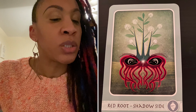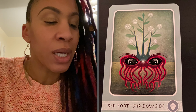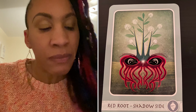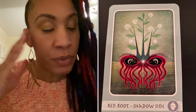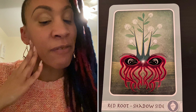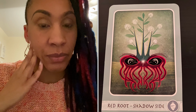So when you think of redroot, it is used to treat the spleen. In Chinese medicine, the spleen is connected with the emotional state of melancholy. Melancholy is usually a lack of purpose, direction, creativity, all of that kind of stuff. So melancholy can be cleared by facing and integrating the shadow side of yourself.